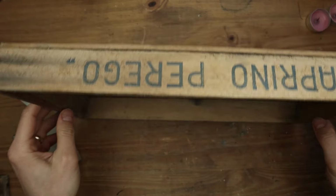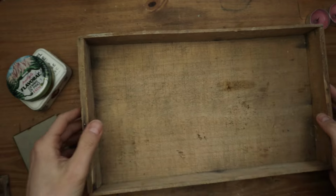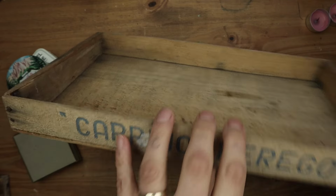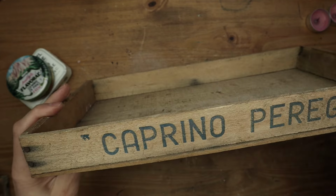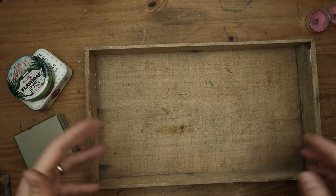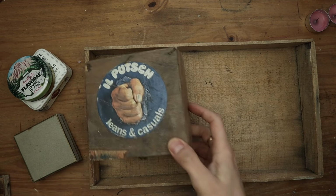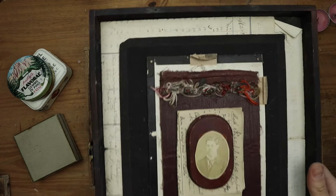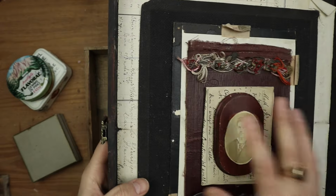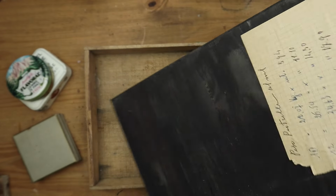And then I found this lovely box. It's got some writing on it. This probably would have contained goat's cheese. It says here, Caprino. This is something that I would probably layer papers in to make a kind of 3D collage. Something like this. This is a collage of stacked book covers and letters and pages in a box.